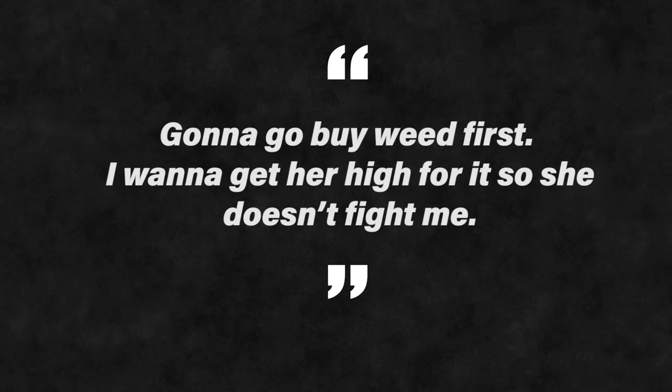Oh my god. Okay, here we go. Schumacher had used his new leverage to force Denali into committing a pair of sexual assaults for his sick amusement, both with underage victims. Among the text messages listed in the court documents are gems like, "Gonna go buy weed first. I want to get her high for it so she doesn't fight me."